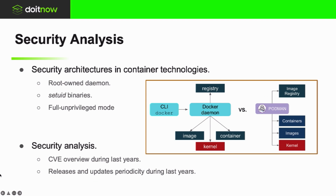We also wanted to provide this state-of-the-art from a security analysis point of view, okay? We wanted to focus on the architecture of the technology, whether it's the well-known root-owned daemon and what are the consequences for this, okay? Whether we are speaking about a tool with set-UID binaries and what are the consequences for this, whether it is allowed or not by their security department, or whether the tool runs in full and privileged mode, okay? And what are the consequences of this, because run full and privileged mode tends to have certain limitations with regard to the things that you can do with the tool, okay? It is not possible always with full and privileged mode.